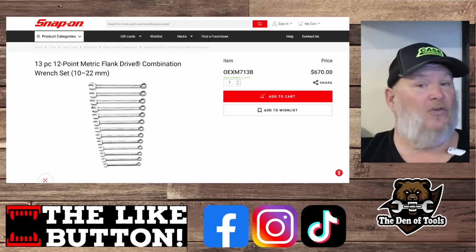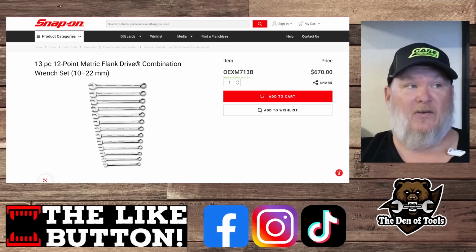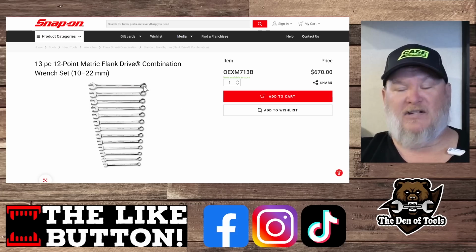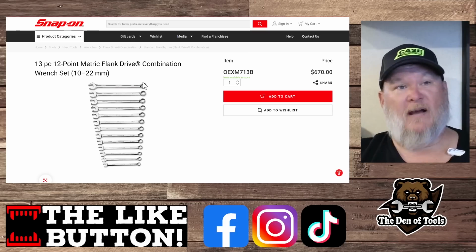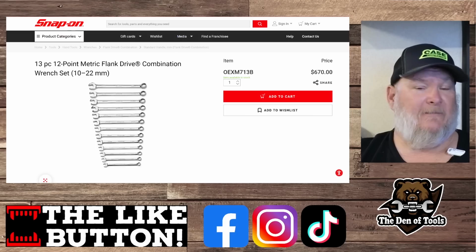Well, that's all it is. It's a wrench with teeth. And they will damage the bolt, or the nut, whatever you're using it on. They bite into it. That's what they do. You don't want to always use those unless you're replacing that stuff. But that's it. This is your standard go-to flank drive. And that flank drive has to do with the box end. That's the little rounding in the corners of the box. $670 for that. It's a beautiful, shiny piece.